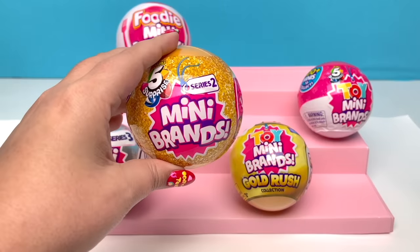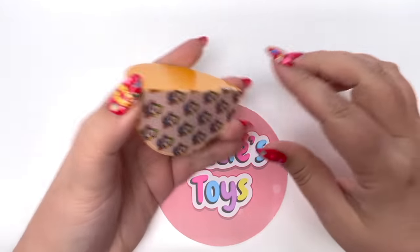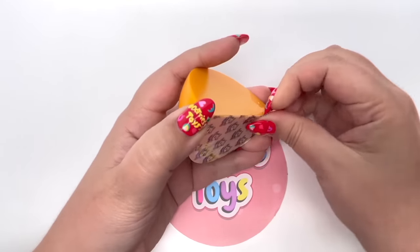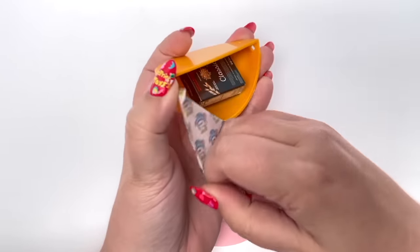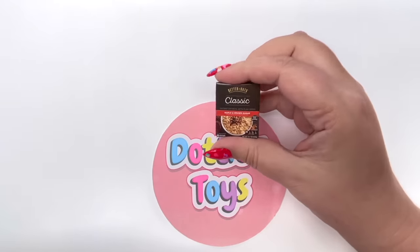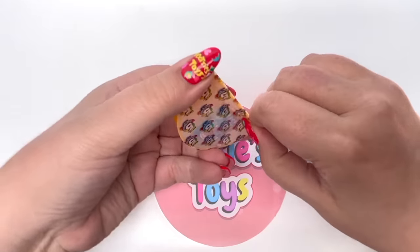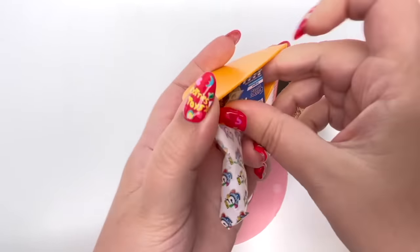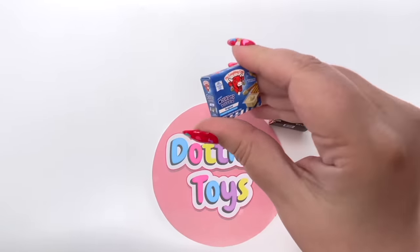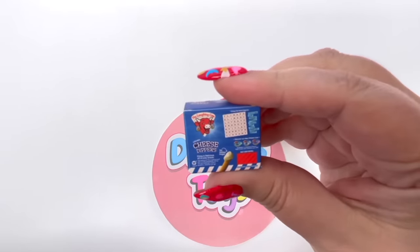Next, we'll do series 2. So I opened up so much series 2, but it's been a while since I've opened it. So let's see what series 2 is going to bring us. And the first one we have here is the Better Oats Classic Maple and Brown Sugar Oatmeal. Oh my goodness! We have the Laughing Cow cheese, and if my memory serves me correctly, there is a word search on the back. Oh my goodness, the word search!